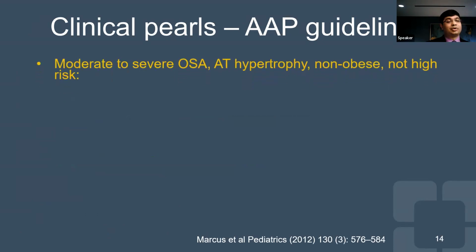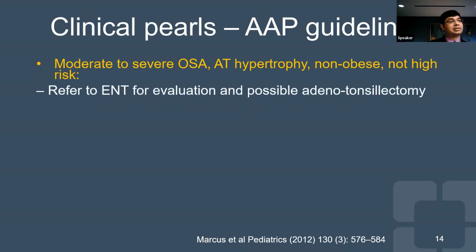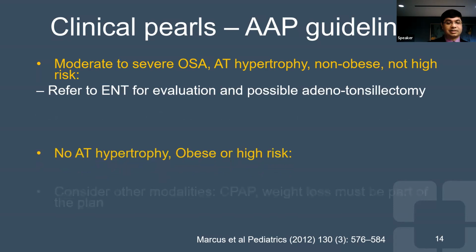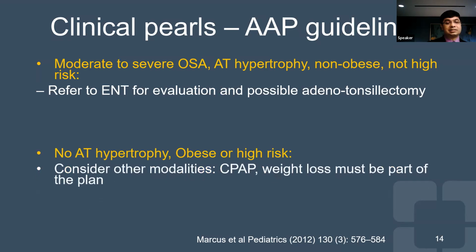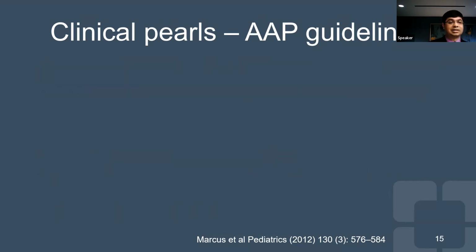The AAP said if you have moderate obstructive sleep apnea, adenotonsillar hypertrophy, a non-obese patient or non-high-risk, which I showed you earlier, refer to ENT for evaluation and for possible adenotonsillectomy. If you don't have adenotonsillar hypertrophy or have obesity and/or a high-risk patient, consider other modalities such as CPAP, or weight loss must be part of the plan, or consider referring to a sleep physician, right? So there are only two tools provided here for these particular options.